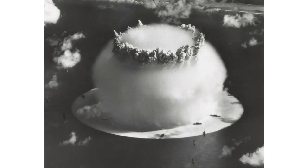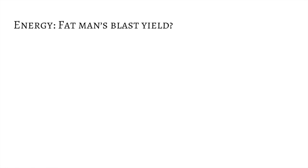But just how powerful is the Fat Man? Let's look at the Fat Man's blast field. When it explodes, the Fat Man releases about 20 kilotons of TNT. This is around 23 million kilowatts of energy.